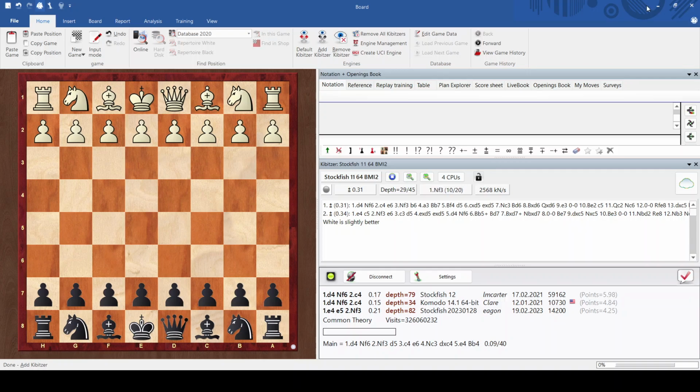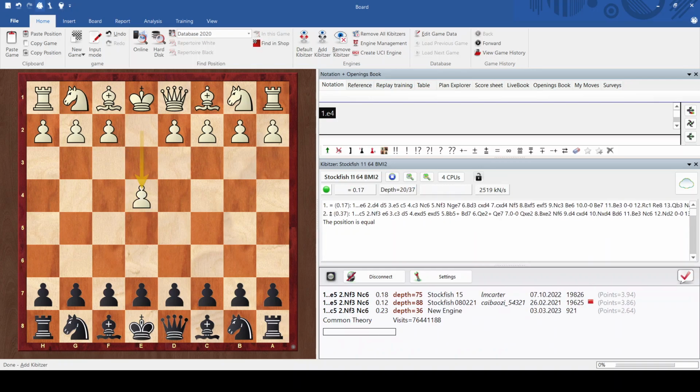I'm Simon. Today we're going to look at one of the most audacious moves in chess, and this is one of the moves that shows why chess is such an incredibly interesting game.